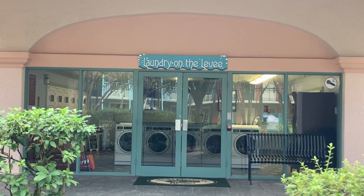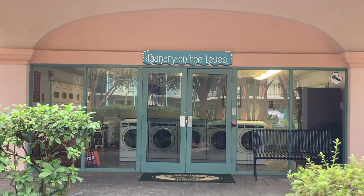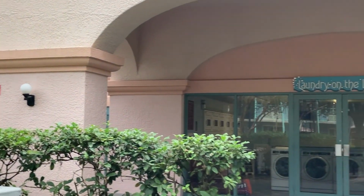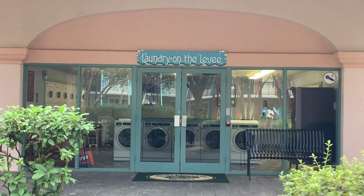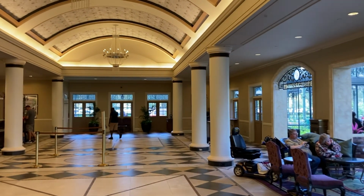So they also have a laundry area here available, just right on the other side of the bar. So it's laundry on the levee. So like I said, pool area is just right over there, and then the bar is right over there as well. And just located kind of right behind that, laundry on the levee. So if you have those clothes you need to wash at the end of your trip, head right on over here. It's just a quick look inside of the lobby area.